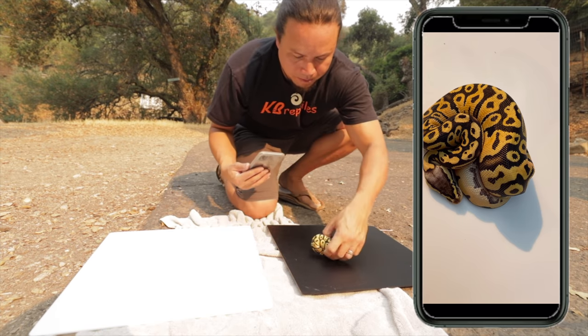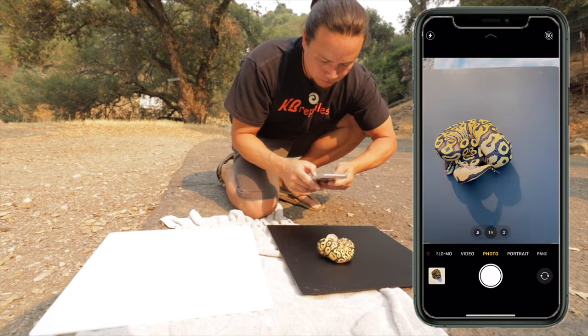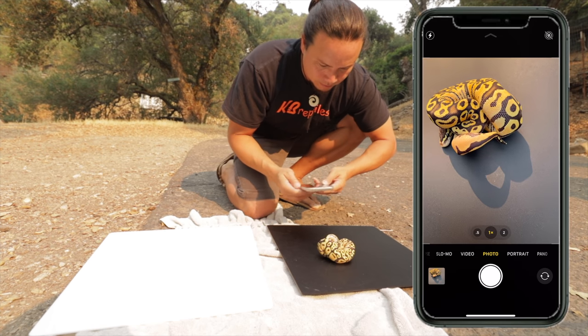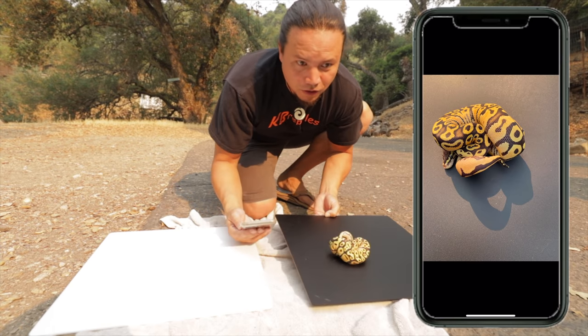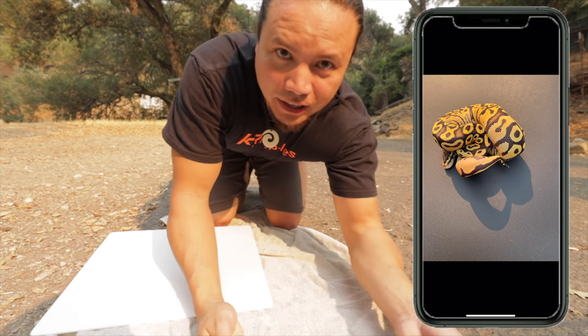And do the same thing on a black background, and you'll still get the shadow even on black. Watch this. Still see it right there. That shadow is just too much. It's distracting. So all you have to do is move right into the direct shade, right next to where the direct sun is shining, but in the shade.